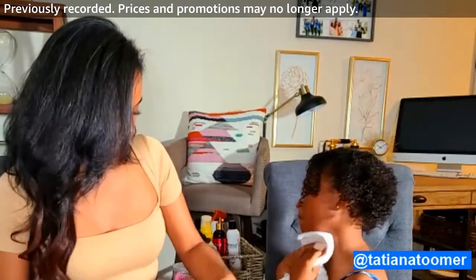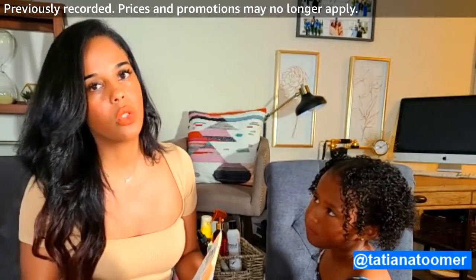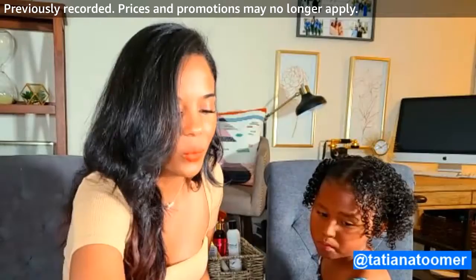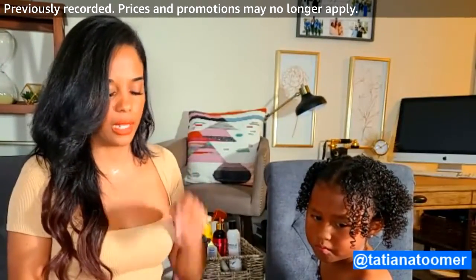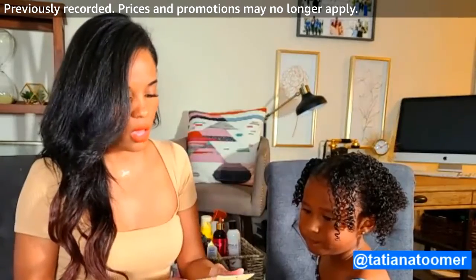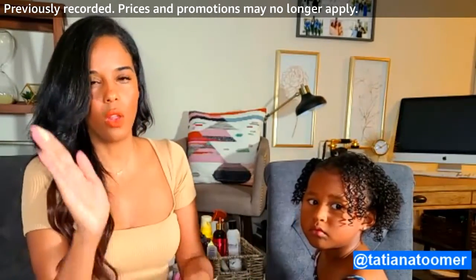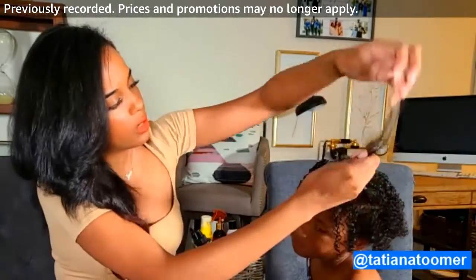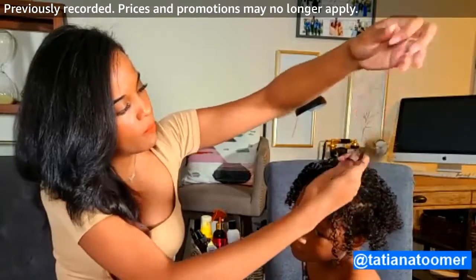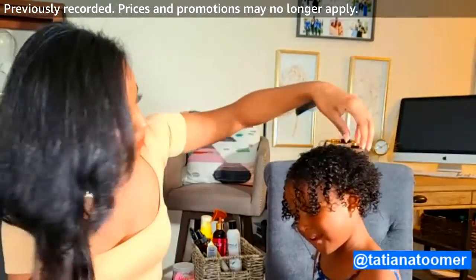They also have multicultural curls. So if you find yourself, which most of us with curly hair do, your curls are all over the place, a lot of different patterns. So this is what the multicultural curls is for. And all of these just have a thicker kind of lotion type of texture to them. So I feel like you don't need a lot.